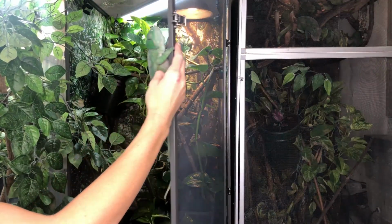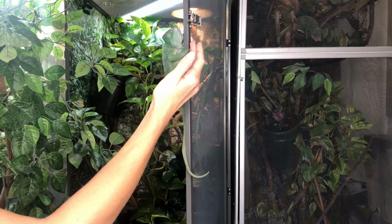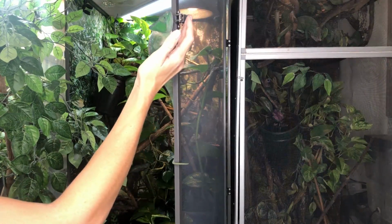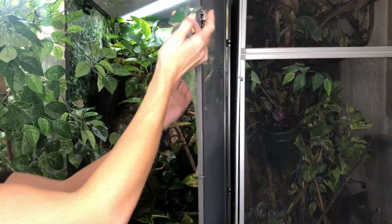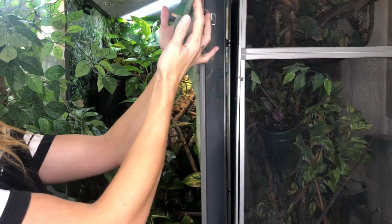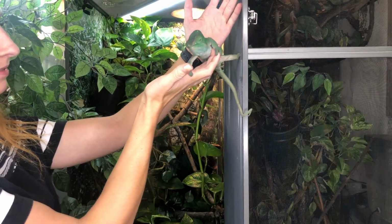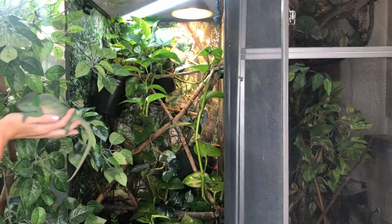Luna. Come on. Ow! My little nails are so sharp. Moment onto the tree.